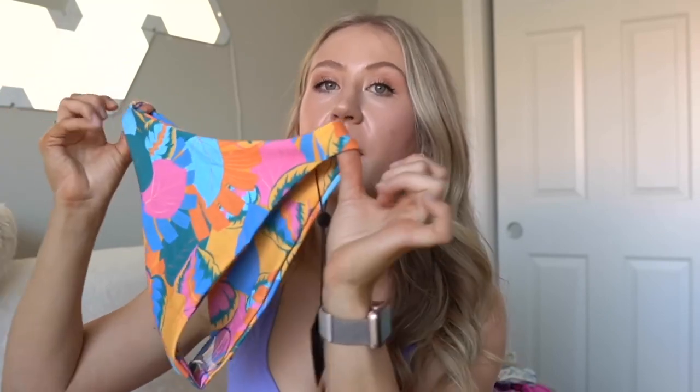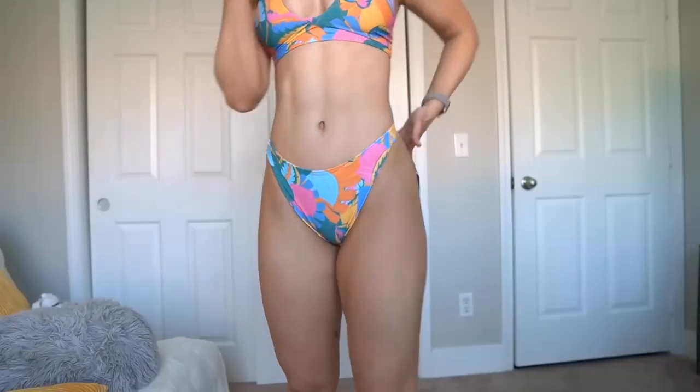But I find that they don't stay in place quite as well. So it's all about personal preference. Personally, I do just prefer having that seam, but I'm glad that we are reviewing a couple different options today. So here are the bottoms. These definitely look like a shape that I would like. Not too high rise and definitely a high cut leg line. And the hip coverage here is pretty small as well, which I do like. They do have those hygiene liners and it looks like some pretty decent coverage down here.